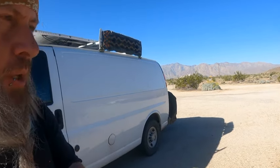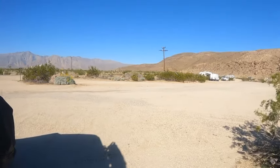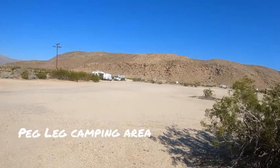Welcome back to the bottom of the valley. I'm back down in Borrego Springs. I'm out here at Peg Leg. I was camped up in these mountains here at Culp Valley for about 4 days, and then I was in Julian. I wanted to stop here at Peg Leg to see what it was like. This is Peg Leg here.